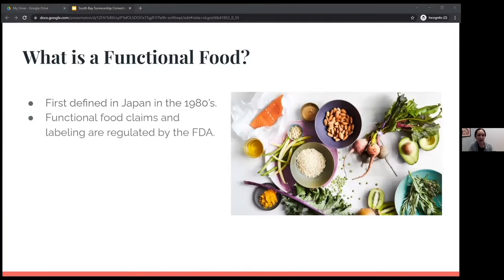In the US, the FDA, which is the Food and Drug Administration, regulates nutrition labels and claims that companies are able to make on their packaging. So this includes any health claims that you see on packaged food items. And a lot of professionals even consider the term functional food to kind of be more of a marketing strategy than anything else. And that's because we don't have an official definition for functional food here in the US.